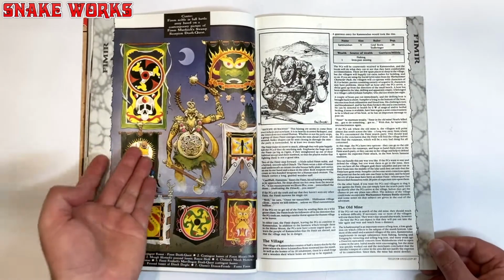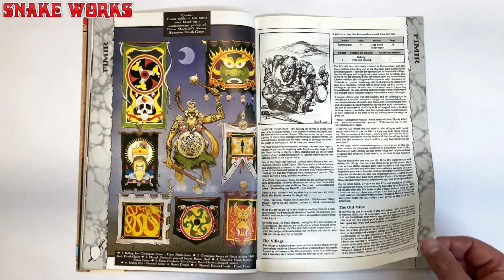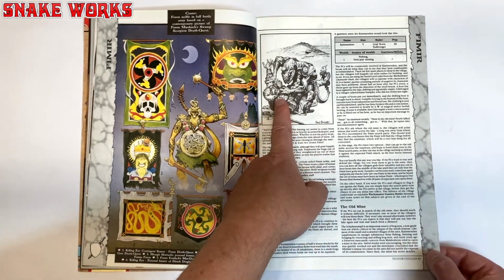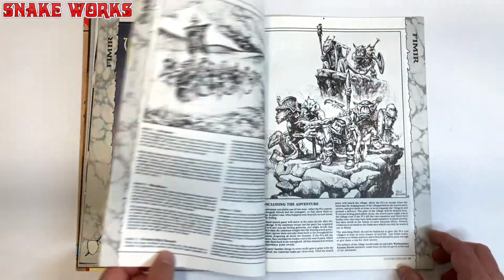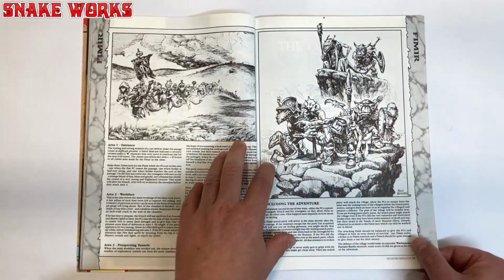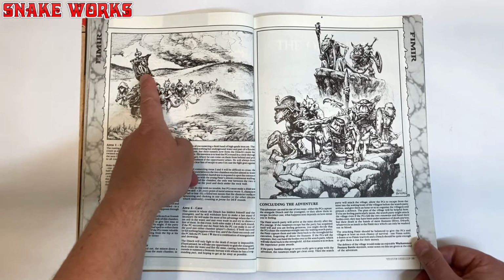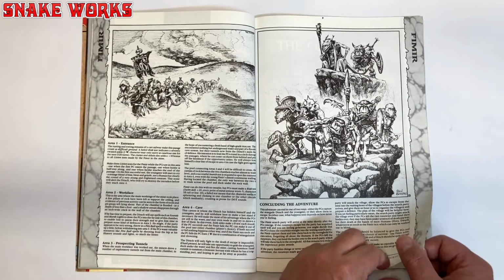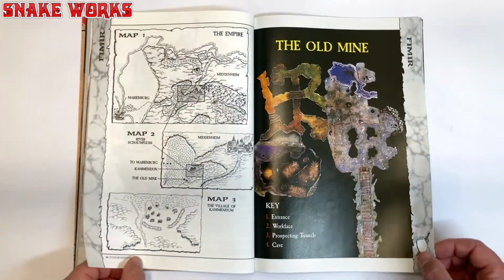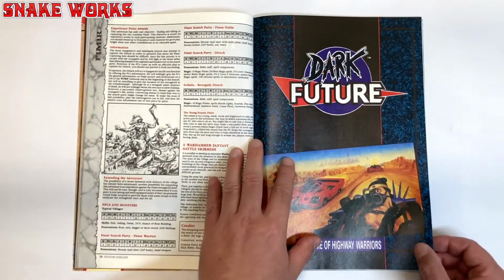Aha, I do like this old piece of Fimir artwork here. It's very colourful and it's very nice. Here we see a Fimir giving it large to some poor man. He's getting the shit kicked out of him. Some more Fimir here on the march. Quite like that banner. Might steal that. A lovely picture here of Fimir and orcs hanging out together. Some maps. Of course, you can't have a roleplay without a map.